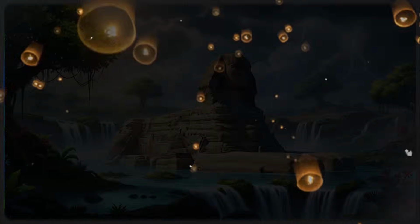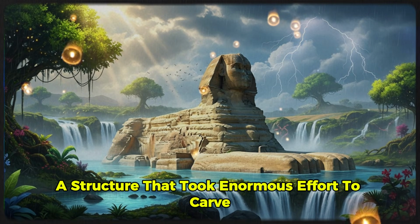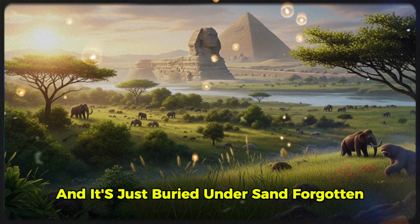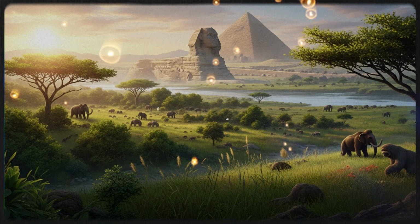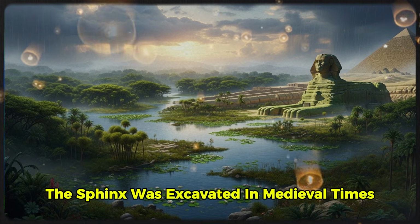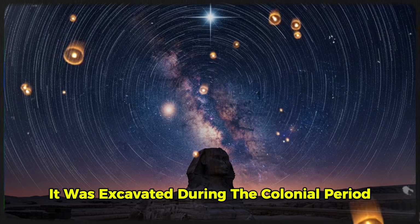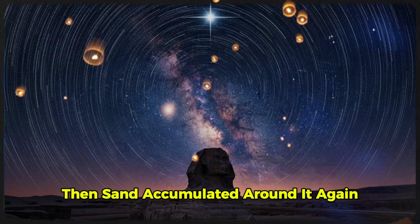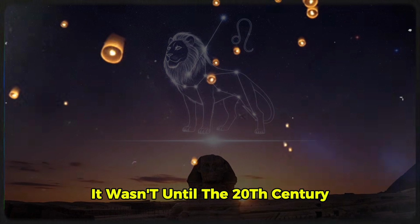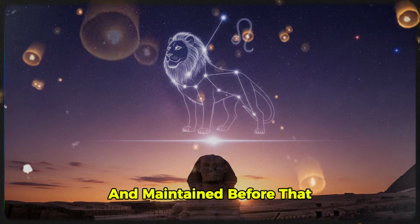Imagine that. The largest stone monument in the world, a structure that took enormous effort to carve, and it's just buried under sand. Forgotten. Hidden from view. That happened multiple times. The Sphinx was excavated in medieval times. Then it got buried again. It was excavated during the colonial period. Then sand accumulated around it again. It wasn't until the 20th century that the Sphinx was permanently excavated and maintained.